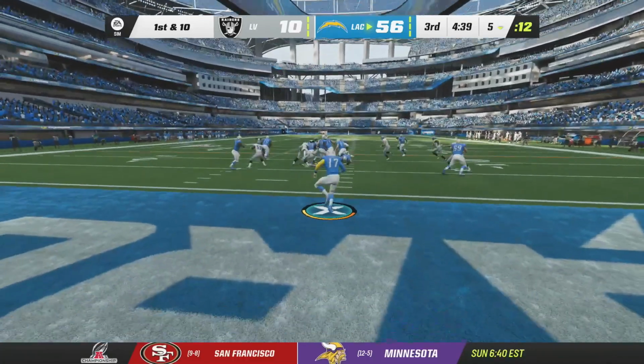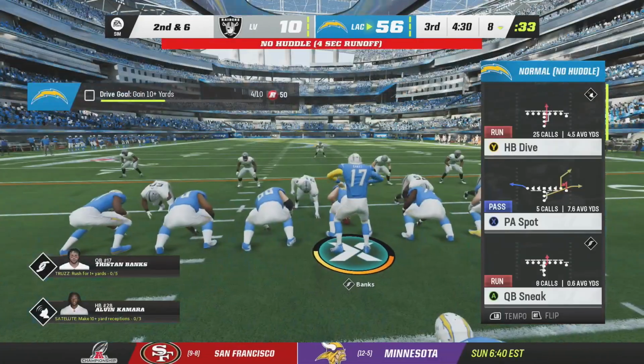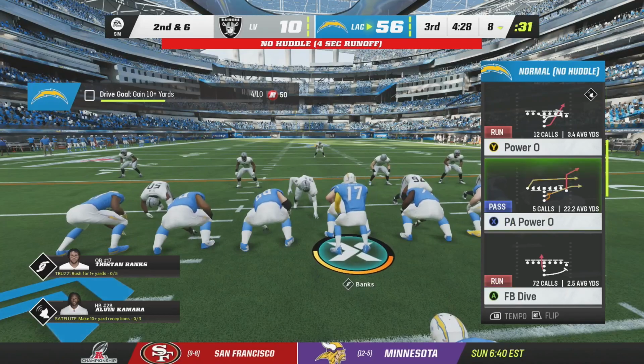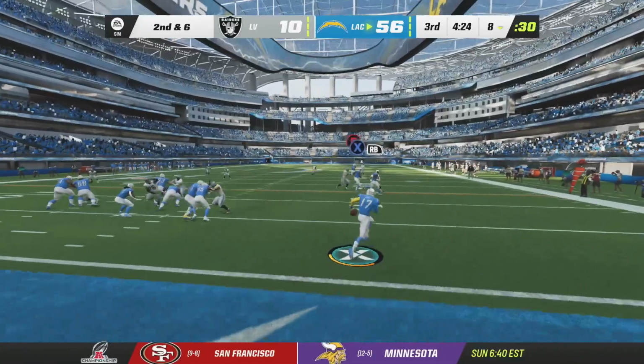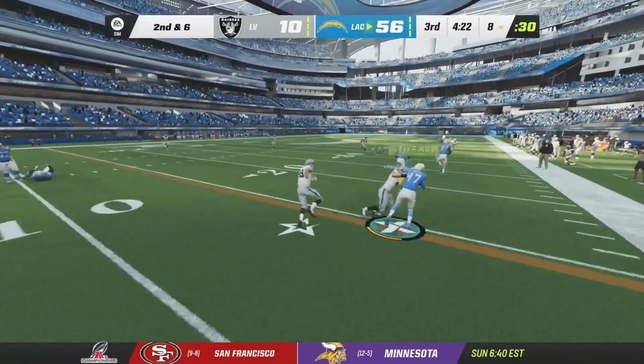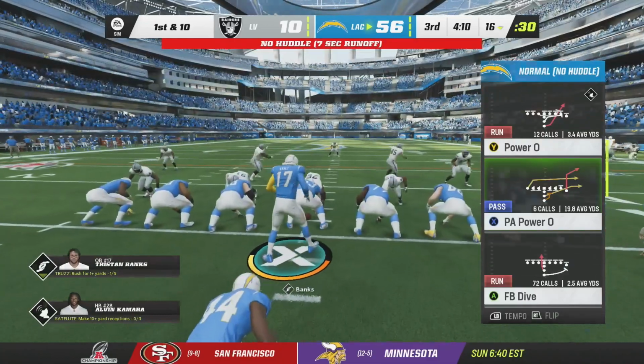They start the drive on the ground, Kamara. And he'll manage to pick up about 4. It's 2nd down. And the offense moving quickly to the line. Off the play fake, Banks. And able to get it here to about the 16-yard line.